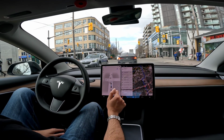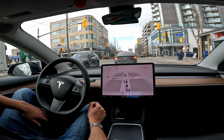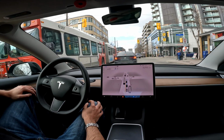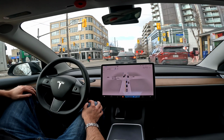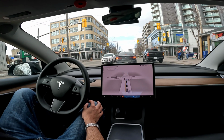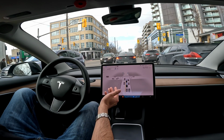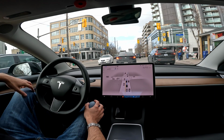Again, we've got to go straight, so I would love to see it go around this car and not wait for it to make a left-hand turn. Doesn't seem to know how to do that here in this scenario. I'd imagine eventually it'll hit its frustration point and do it, but right now it just seems content with what it's doing, and I mean, it's safe, so I'm content with it as well.